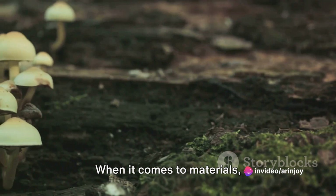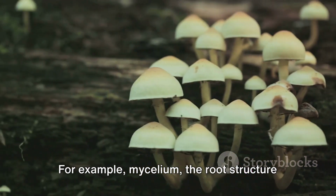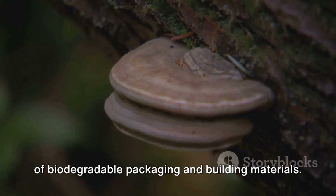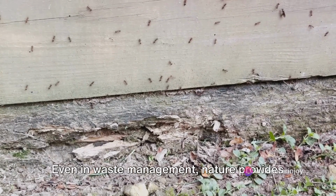When it comes to materials, bio-inspiration has led to breakthroughs in creating sustainable alternatives. For example, mycelium, the root structure of mushrooms, has inspired the development of biodegradable packaging and building materials. It's an innovation that could help us reduce our dependency on plastics and other non-recyclable materials.